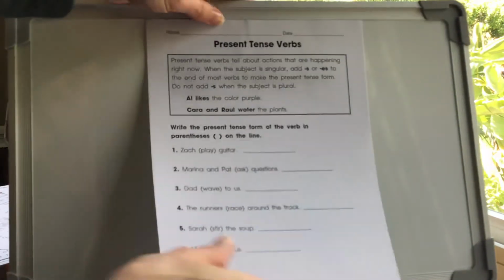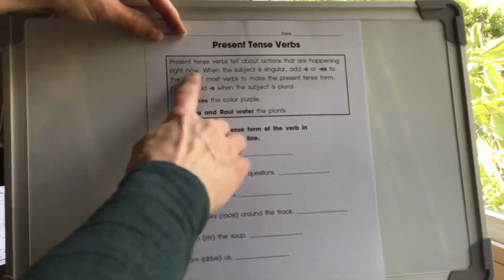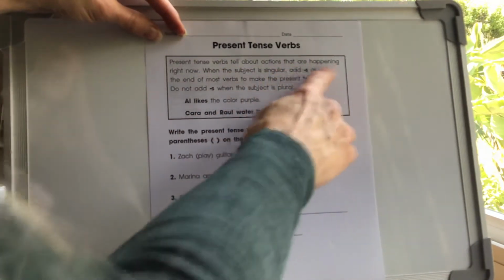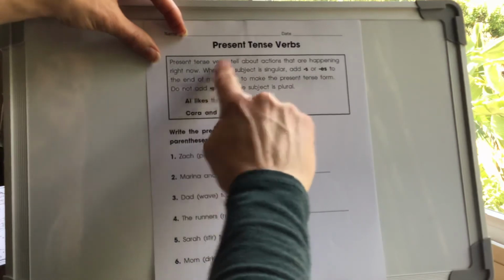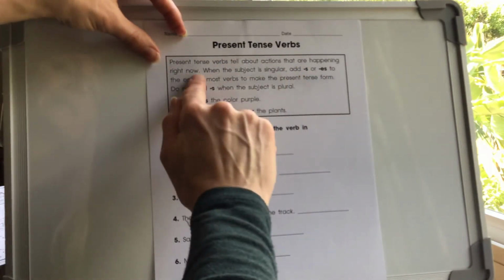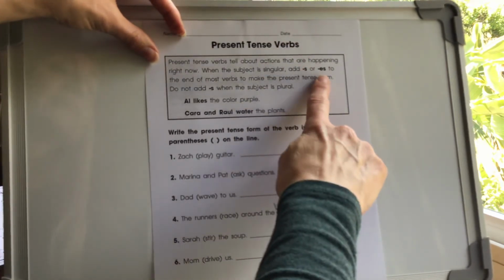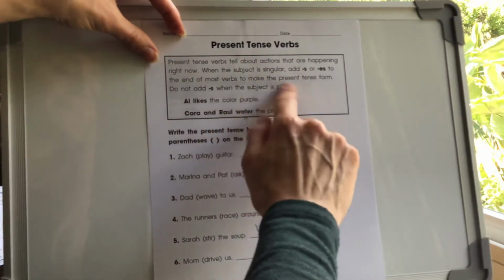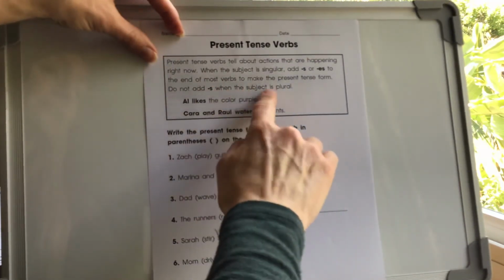We've got 2 worksheets here with present tense verbs. Okay. So it says present tense verbs tell about actions that are happening right now. Remember, verbs are action words. Jump is an action verb. Eat, talk, anything that moves is an action word. Okay? So present tense verbs tell about actions that are happening right now. When the subject is singular, remember that means only one, add S or ES to the end of most verbs to make the present tense form. Do not add just S when the subject is plural.